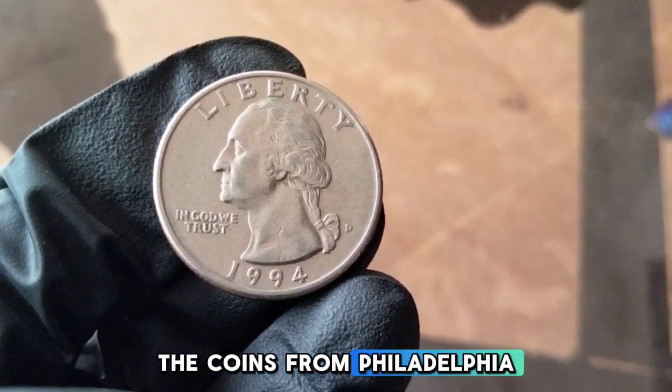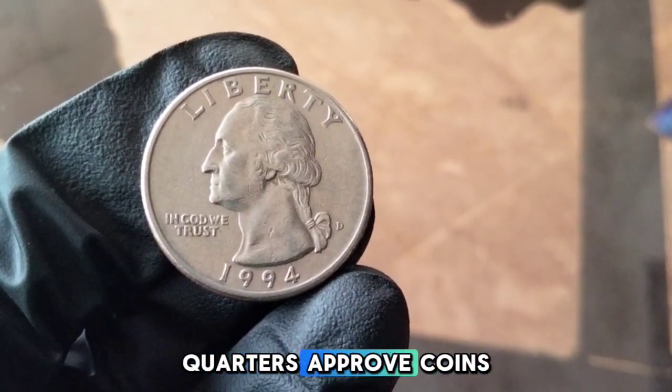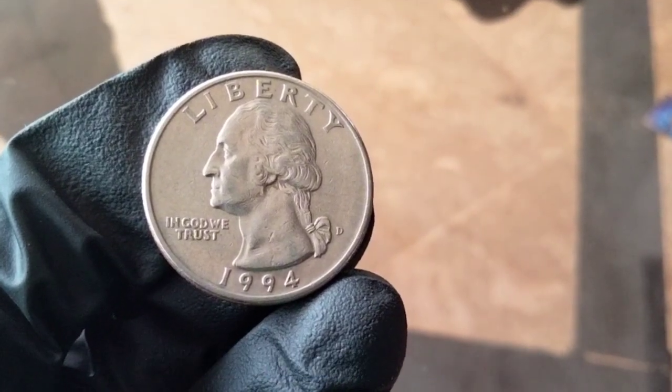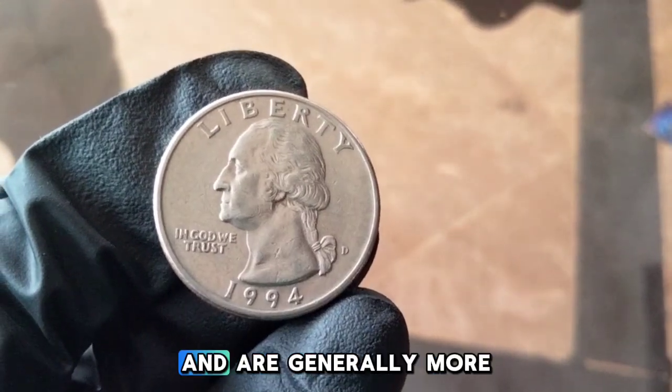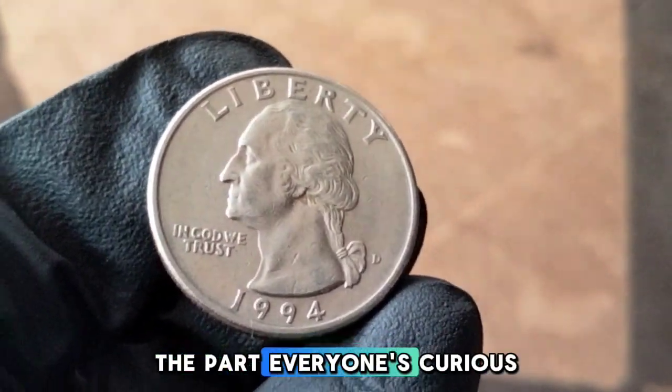The coins from Philadelphia and Denver were intended for general circulation, while the San Francisco quarters are proof coins, specially made for collectors. Proof coins have a mirror-like finish and are generally more valuable than their circulation counterparts. Now let's get into the part everyone's curious about: the value.